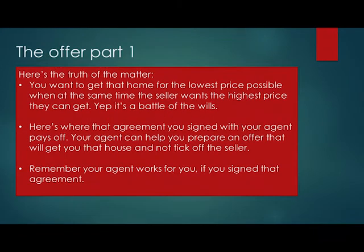The offer, part 1. Here's the truth of the matter, the dirty little secret. You want to get that home for the lowest possible price. At the same time, the seller wants the highest possible price they can get. Yep, it's a battle of wills. Here's where that agreement you signed with your agent pays off. Your agent can help you prepare for an offer that will get you that house you want and not tick off the seller. Remember, your agent works for you if you sign that agreement. Otherwise, sorry, we still work for the seller.